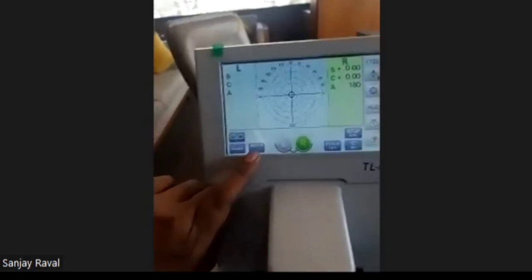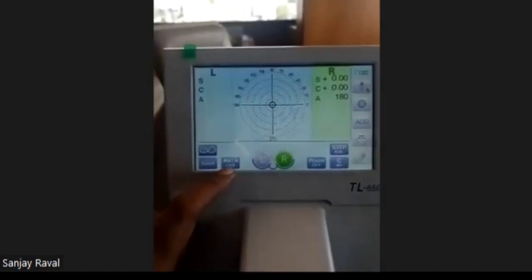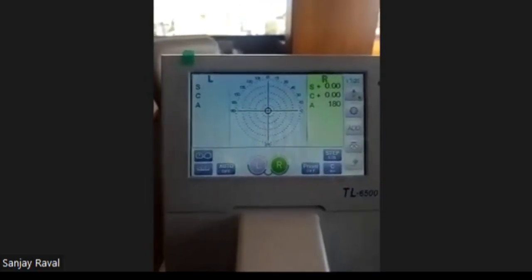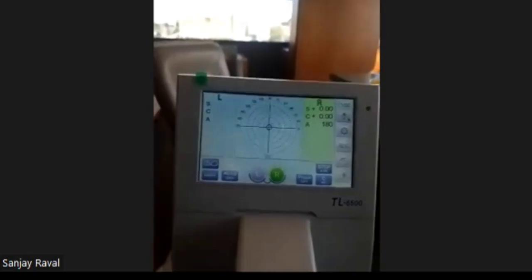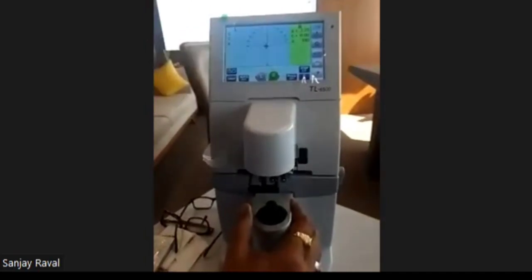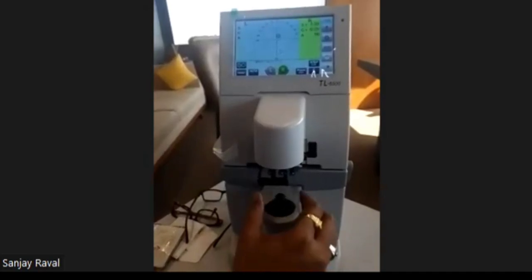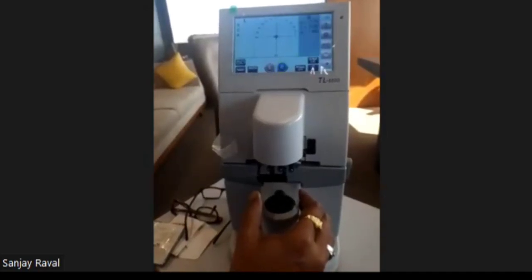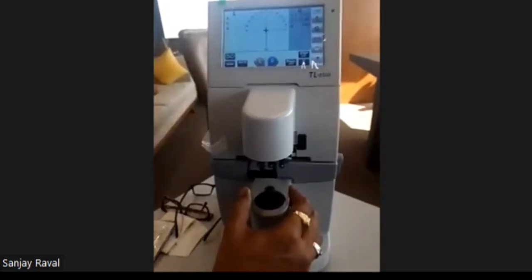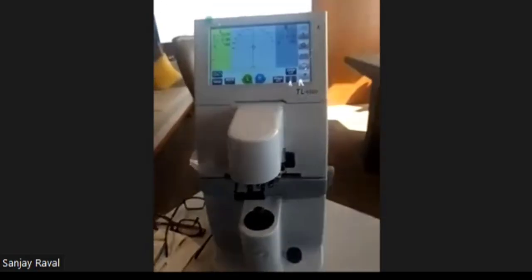This is the measurement button: the auto, manual, and near to the center. This is auto off. Auto off means it will not freeze the measurement. It will measure, but it will not freeze. Something like, I put the lens, it will give me the power, but it will not freeze. See, this is another mode. If you are near to the center, then also it will freeze. This is for the fast disposal of the measurement.